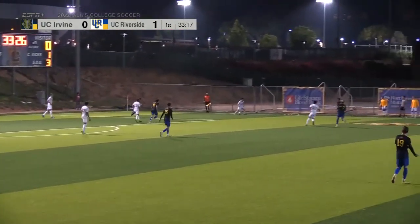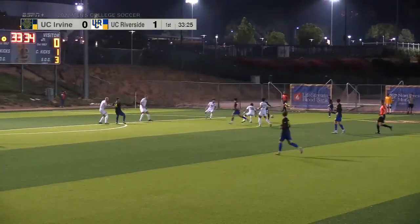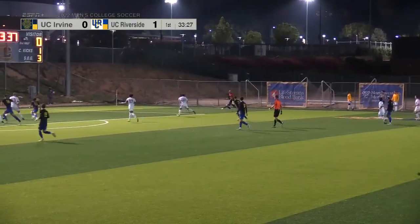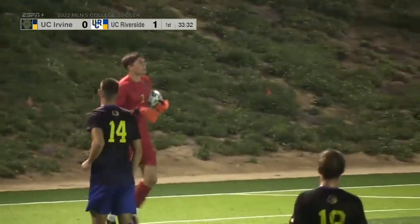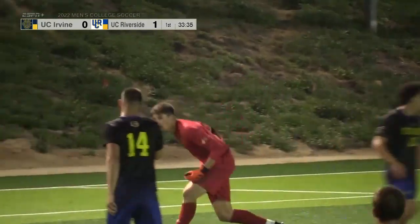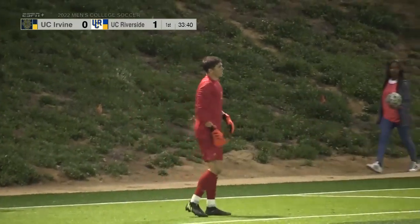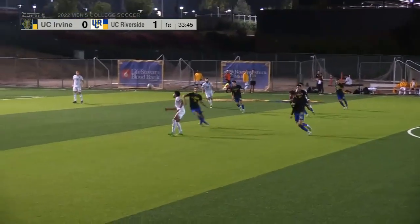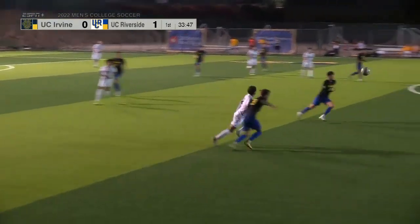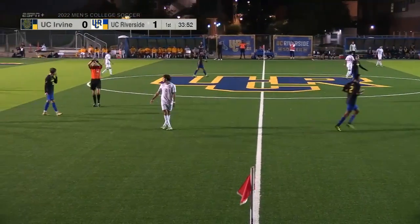Luke Pruder, he's okay with that. The goaltender for the Anteaters. Headed back in by Vukovic. This one's shot towards Pruder. Pruder puts the paws up and handles it nice and easy. And the Anteaters look to counterattack. And a whistle.